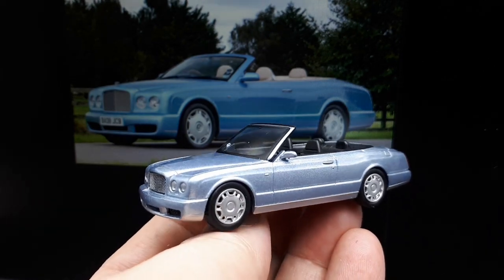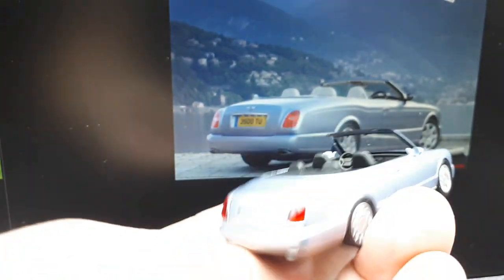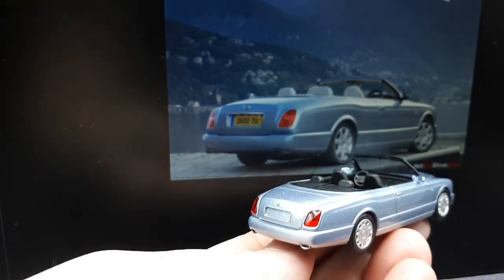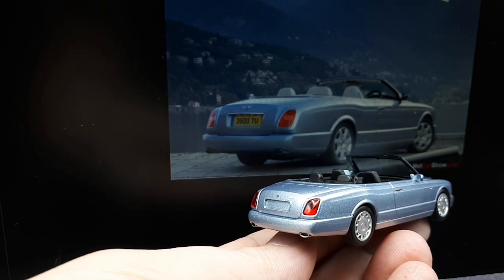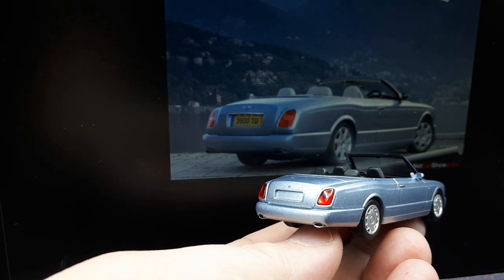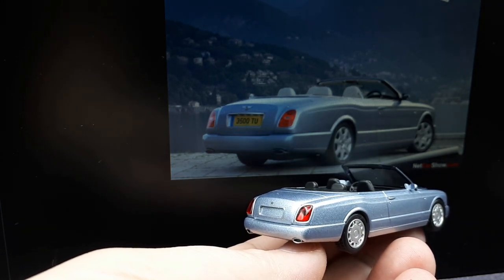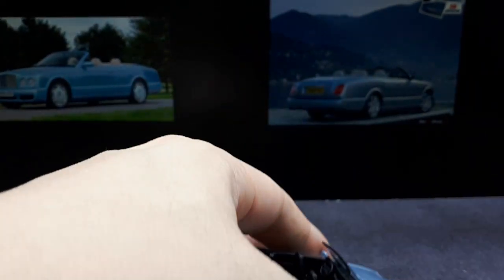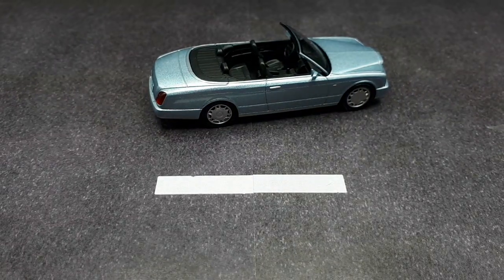Okay, so the front view in general seems okay. What about the back view? Let's see here. Again, it seems alright to me. It's not glaringly off, it doesn't look totally out of proportion or anything like that. So anyways, you can pause it and decide for yourself, but my initial impression is pretty good, and that's generally the case with Kyosho. They're a pretty good model company.